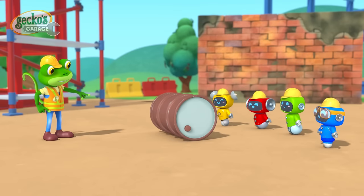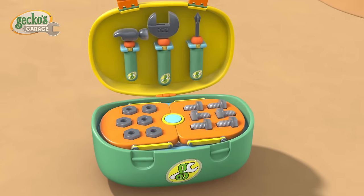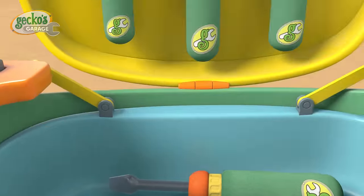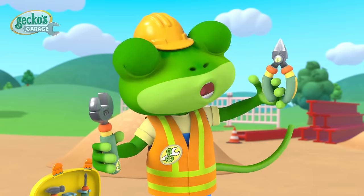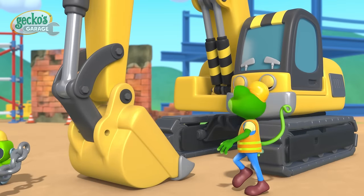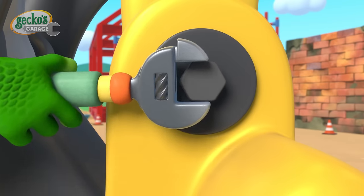Mechanicals, we need that barrel. What tools do we need? Pliers! Wrench! Gecko's garage, time to fix. Gecko's garage, bucket's now positioned right. I'll tighten this nut and bolt it tight.